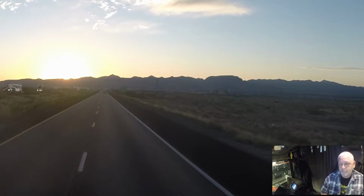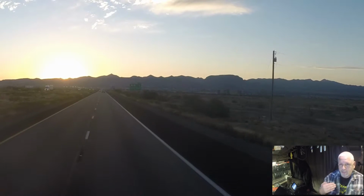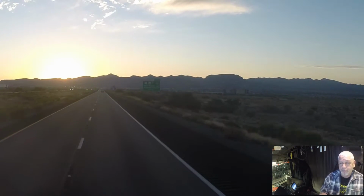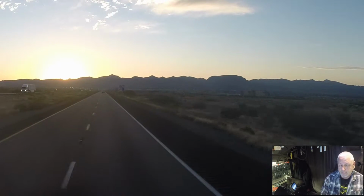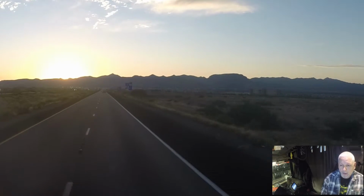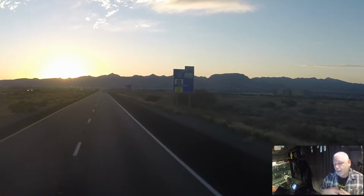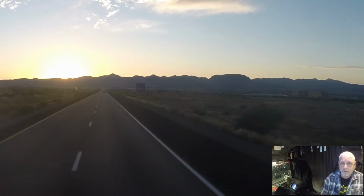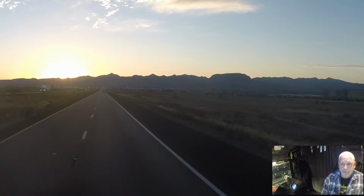I can deal with it. When we stop, it gets real hot up front real quick. That engine generates a lot of heat. And going through the desert, as hot as it gets in the middle of the day, we have to have AC. That's all there is to it.